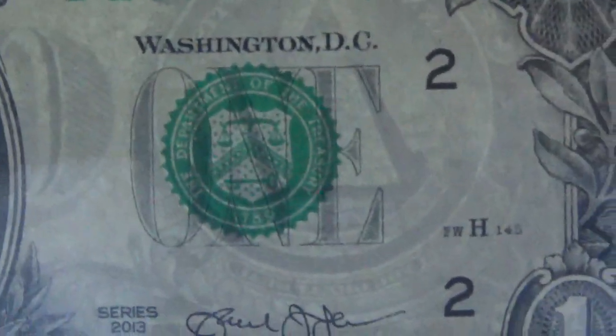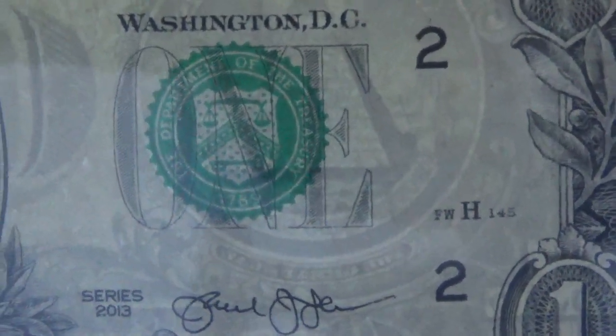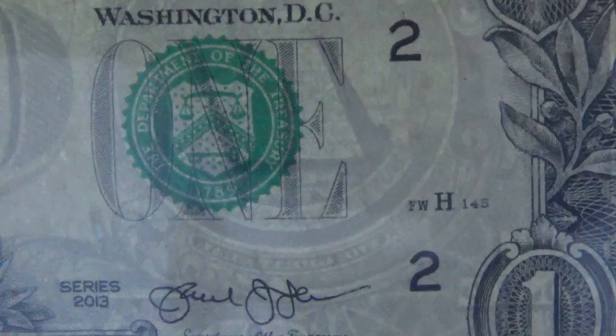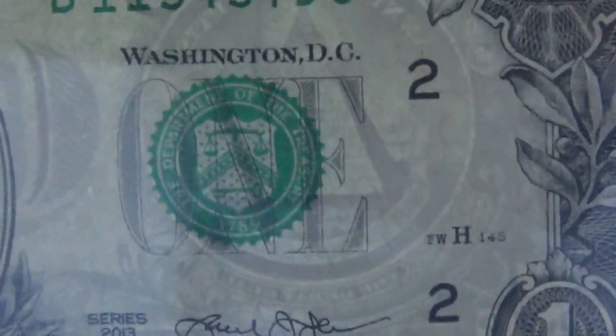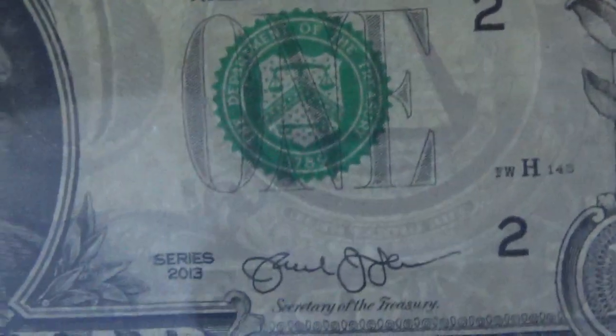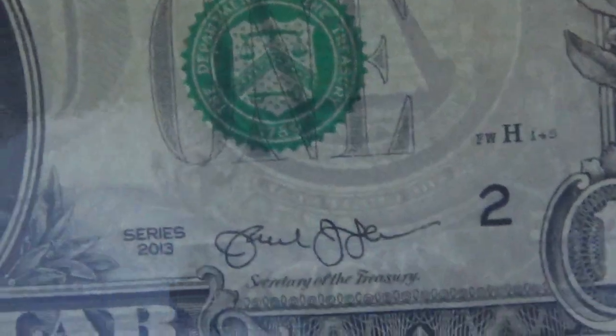So now, in a minute, I'm going to come back and I'm going to show everyone the website that I'm using. You've seen this in some of my other videos where if you come across star notes or even fancy serial numbers, you can look them up. And we'll take a look at what it shows when you type in serial numbers from the 2013 series. Okay, so be back in a minute.